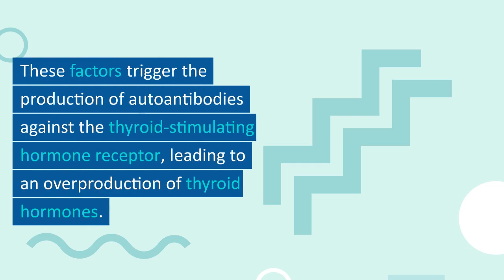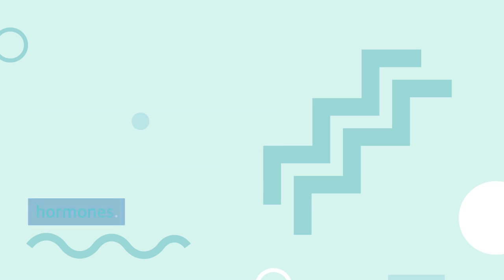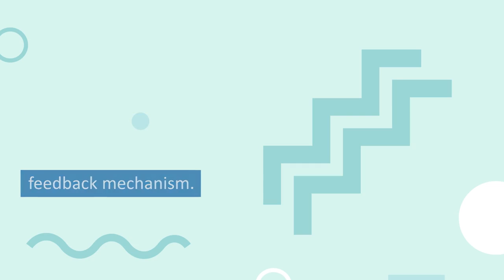These factors trigger the production of autoantibodies against the thyroid-stimulating hormone receptor, leading to an overproduction of thyroid hormones. The elevated thyroid hormone levels, in turn, suppress pituitary TSH via a negative feedback mechanism.